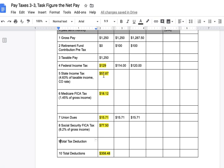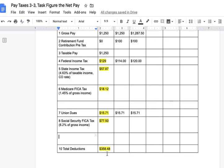Okay, so what we need to do is subtract these all from this, because they're all deductions. And this is going to be your total. So you have union dues, every paycheck is $15.71. And Social Security FICA tax. Remember how to figure out the FICA tax: move the decimal place two places to the left, and you multiply it against your taxable pay to get the number. You put it in here, which we did. You know what? We don't even need the total tax deductions in here, because we're taking all of these, adding them together, and getting this number. That's your total deductions. And what are you going to take home for pay after that?